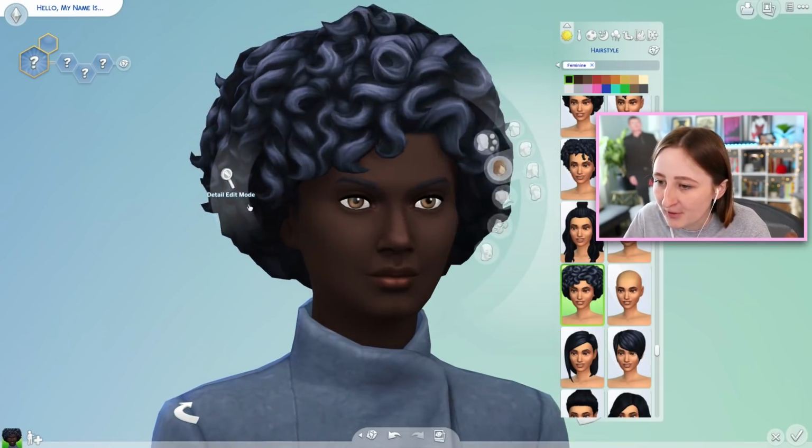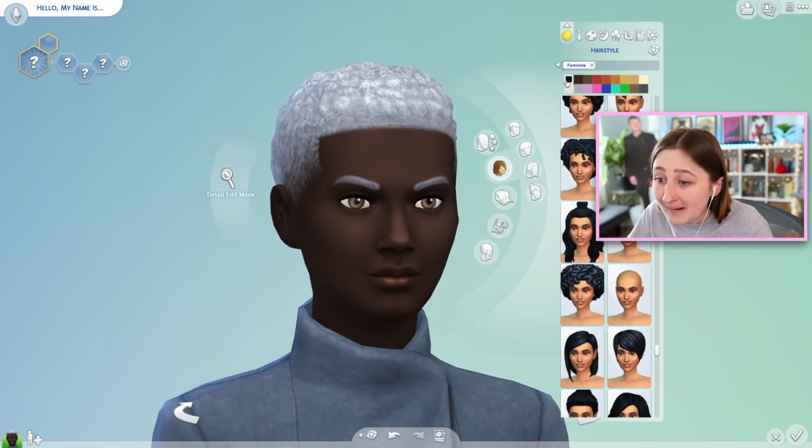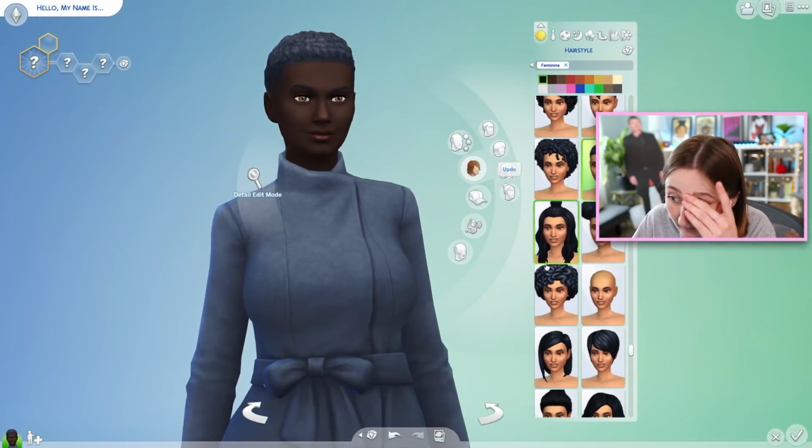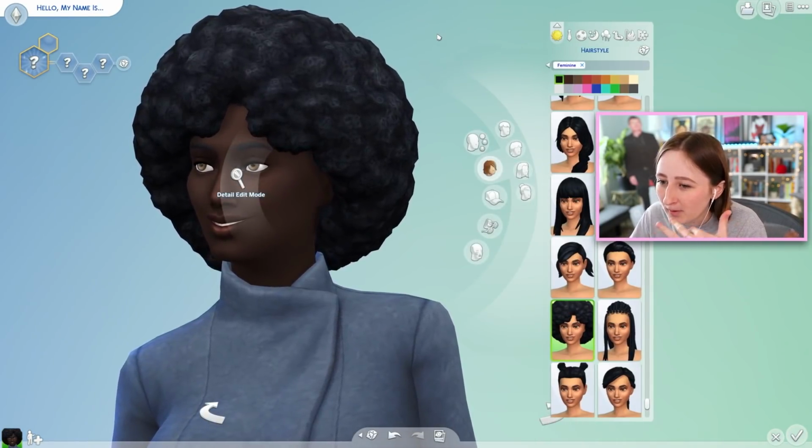This one's pretty bad too for the gray, but this one is straight up gray. It looks more gray than the gray swatch we have. Basically the same thing. Yeah, I hope they fix that. I really hope they fix that. Like immediately. This one's better. This swatch is a bit better. It's still a little blue undertone, but it's better.